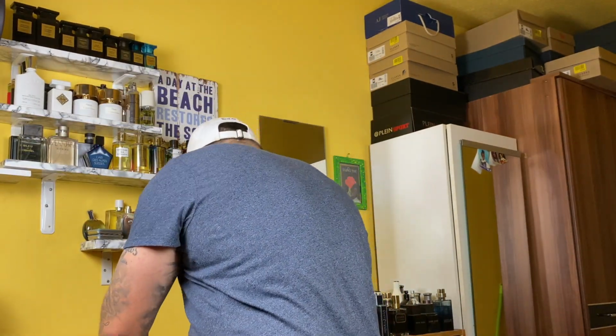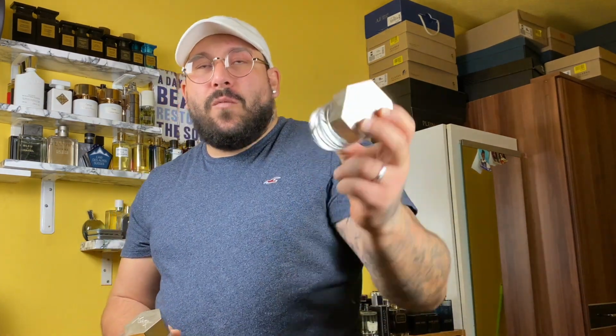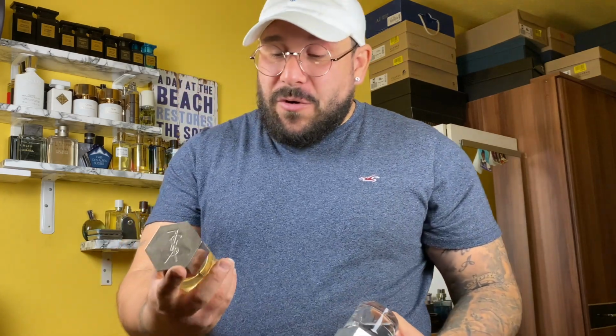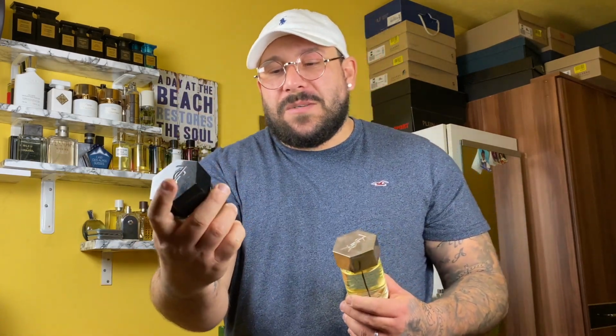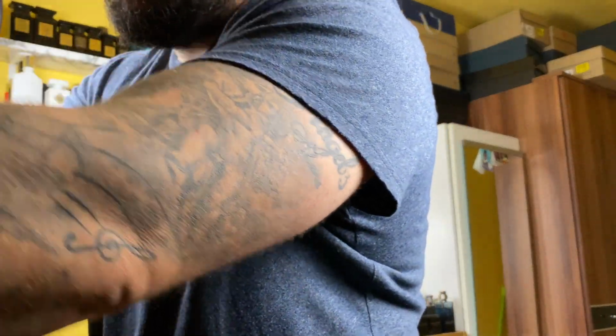Then we have YSL L'Homme Ultime, which I think is discontinued now, so I'm trying my best to get a 100 ml. Then we have the original L'Homme from YSL, and then of course we have Nuit de l'Homme from that house as well. Unfortunately not the original version, this is a reformulation, but nevertheless still a lovely cardamom fragrance.